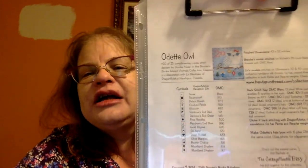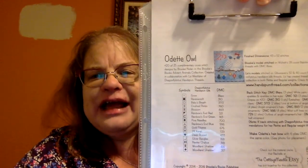The next pattern I worked on, and a lot of these patterns got a full week, and then some of the patterns only got one Saturday. All right. The cupcake had 2 Saturdays. Odette Owl, I love her. She is from Brooks Books, and there are 25 Advent animals to choose from. I don't plan on choosing them all. There are some people that are stitching all of them. I already mentioned Dena Half Stitch Cross Stitch. She's stitching all of them as well.